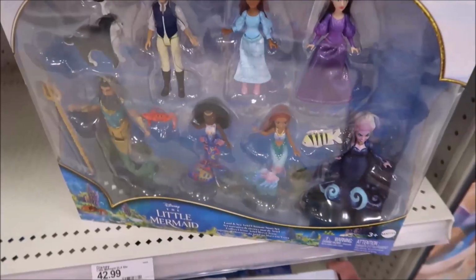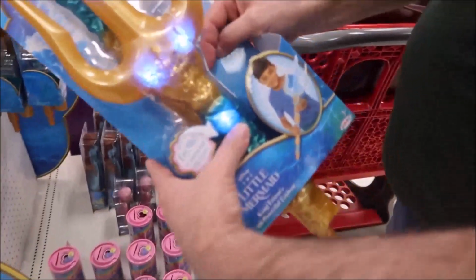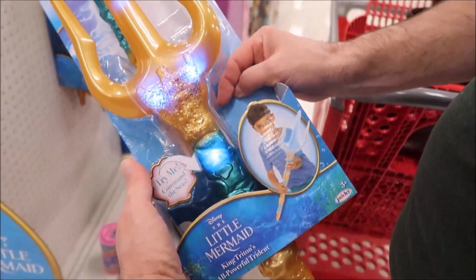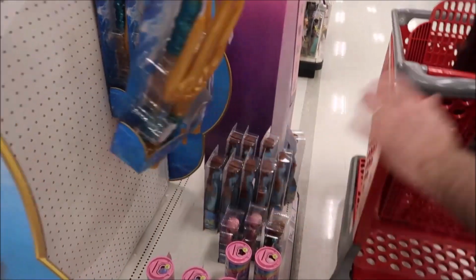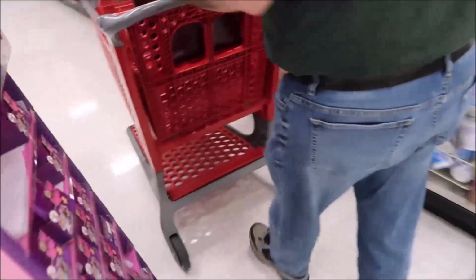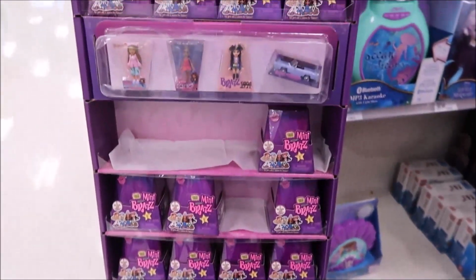And then this one's $42.99, and you get all of these characters. But what is this? Oh, this is King Triton's all-powerful trident. But it screws together, so it gets really long. Oh, that's nice. What's on the other side? Because I think there's something else. You need Bratz dolls. Oh my gosh, how cute. Those are very cute. Those would be good for stocking stuffers.